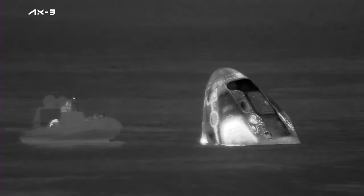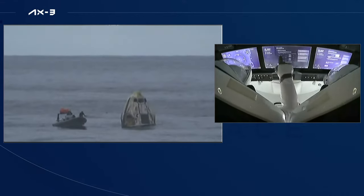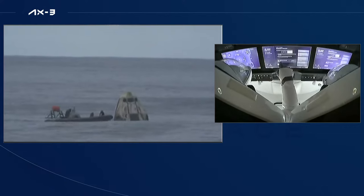And again, what you're seeing here is a live view of the AX3 crew inside of Dragon Freedom, now splashed down on Earth. The recovery team is performing their recovery operations. Again, just waiting for them to perform some safety checks. We did get some good comms earlier that the crew is feeling good after splashdown.